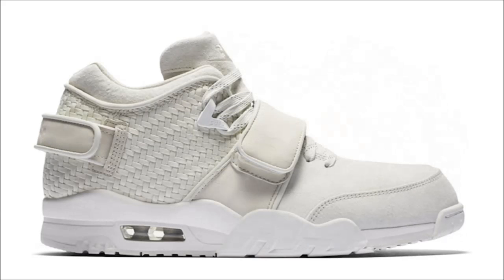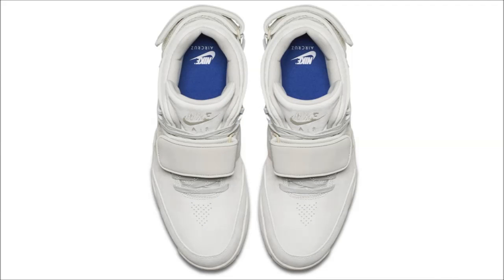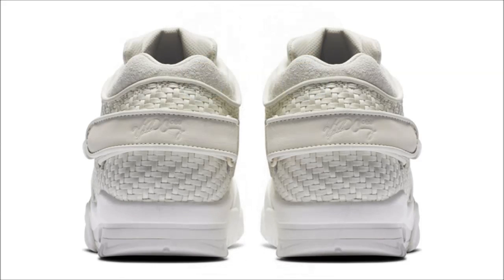The next colorway of Victor Cruz's signature shoe to release are the Nike Air Trainer Cruz in a light bone. This pair features an upper in full light bone suede and matching light bone woven textile, which sits on a summit white outsole. Very clean shoe, but I'll be passing. However, if you want these, then mark November 18th down on the calendar, and the retail price is set at $140.